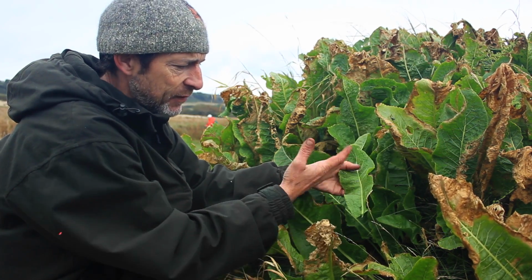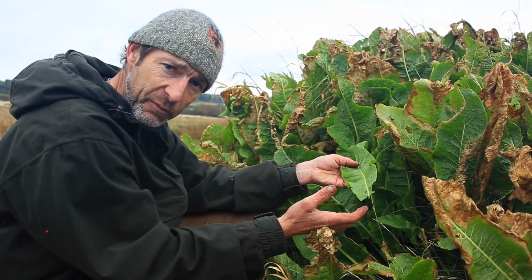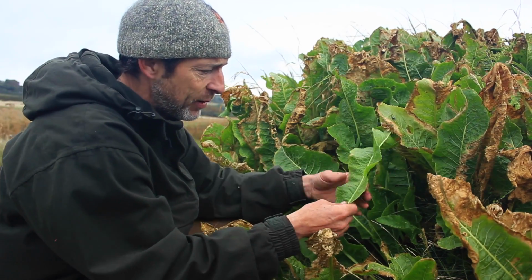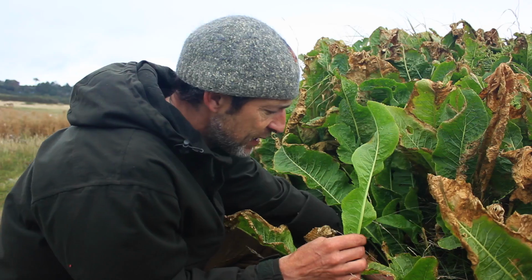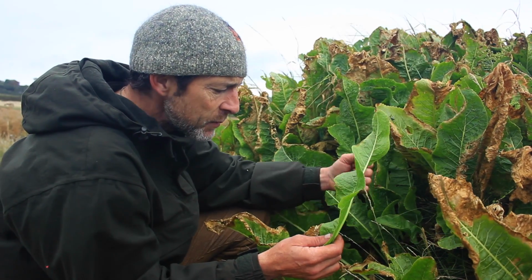And again, it's because of its digestive properties that we have it. We don't have it because it tastes nice with beef. We have it because it helps us digest the animal fats, okay? And the bit that we really want on this to make the sauce with is the root underneath the ground, and it's really difficult to dig out.